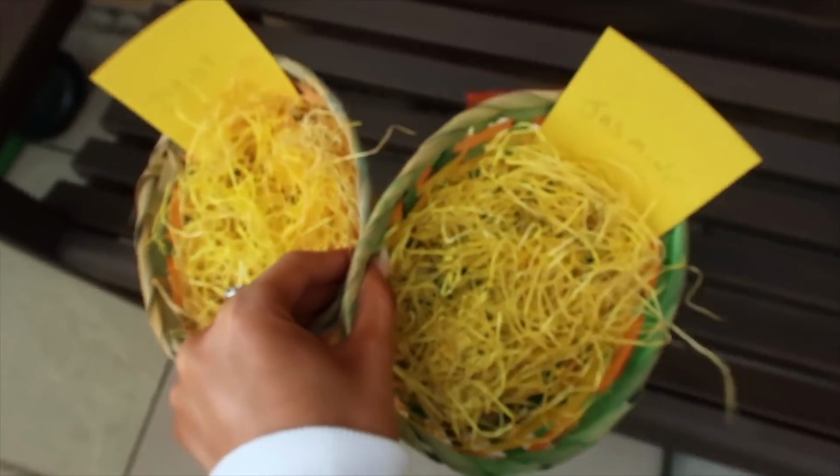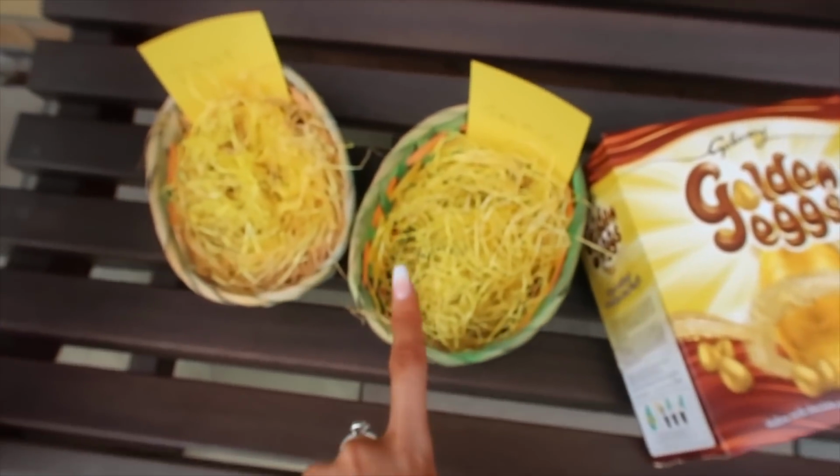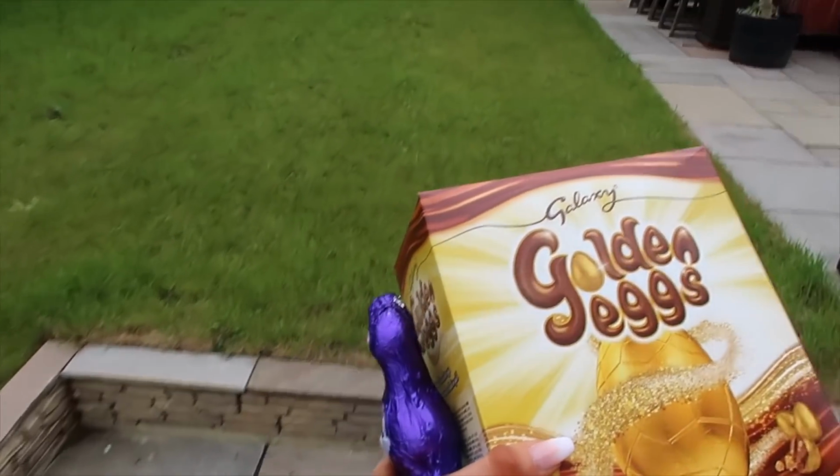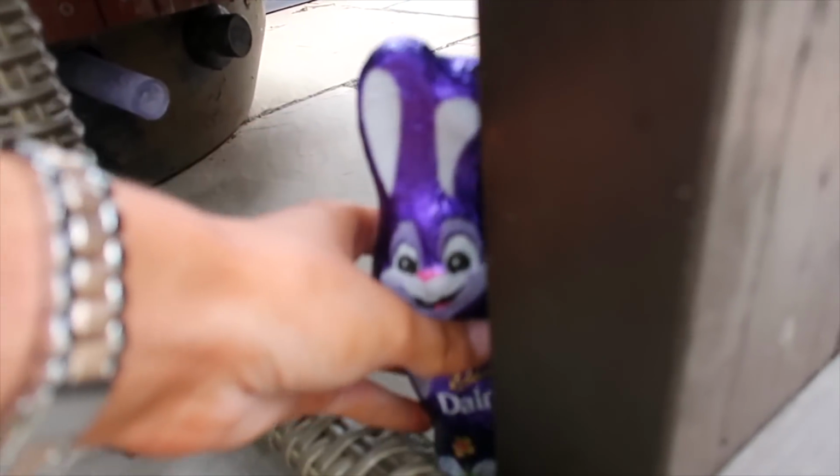Okay, I've just been informed that these are to go on the bench, and every time they go and find an egg or a bunny or their big egg, they have to run back and put it in the basket. Right, I need to find somewhere to hide these in the garden. Oh, I know, the bunny can go down here. Should I put it so you can see it a little bit, or should I make it really hard? Make it really hard. Hope there's no spiders down there, they'd get a bit of a surprise.